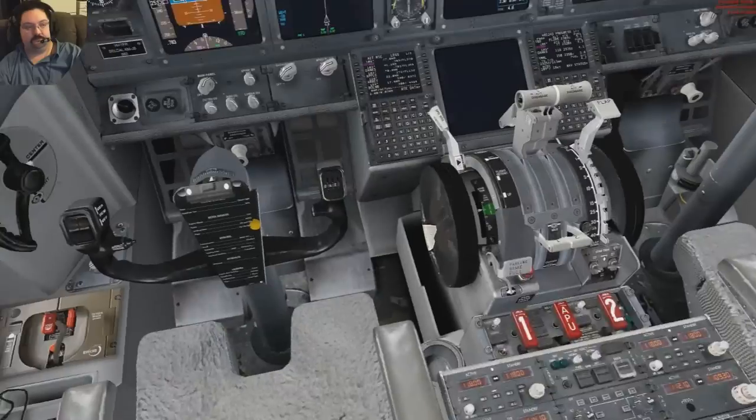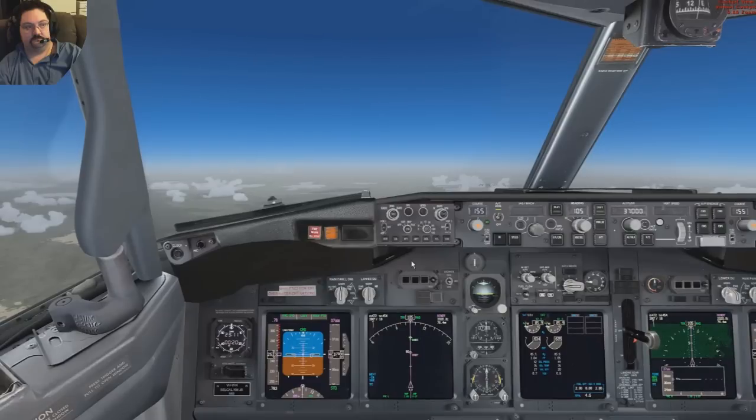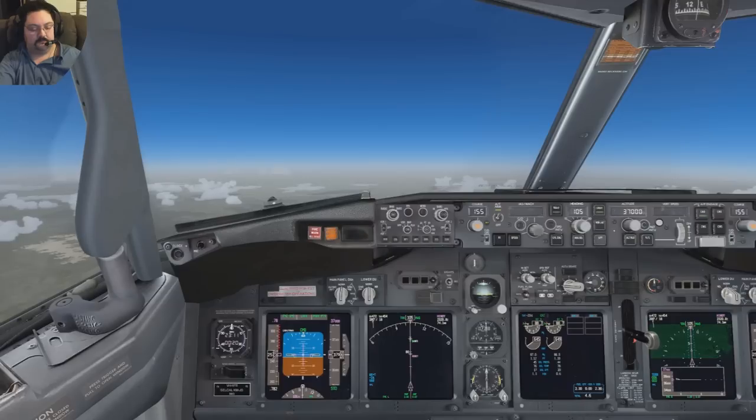Grab that. When ready, descend flight level 180, runway 27, 625. Quarter 625, RB5 Alpha arrival. RB5 Alpha arrival, runway 27, quarter 625.